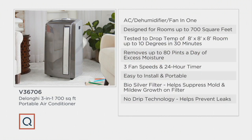Talk us through this. Obviously, we said it's an AC, a dehumidifier, and a fan in one. But the size of the room that it covers is incredible. Yeah, size of the room is what it's all about. That's how you buy an air conditioner. You buy it for a room, or for your entire floor, or maybe your entire apartment, depending on what city you live in. So it's 700 square feet we're talking about.